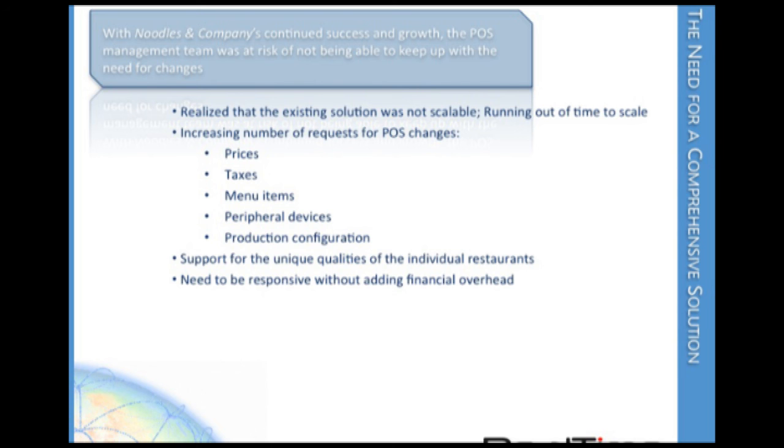Excellent. And as the number of changes came in, are you talking just about changing menu items? What does that encompass in terms of these changes that you were having to support? Well, menu items is a very broad spectrum of changes. You have existing items, you have testing of new items, and then you have company rollouts. So price changes are a small part of that big picture.